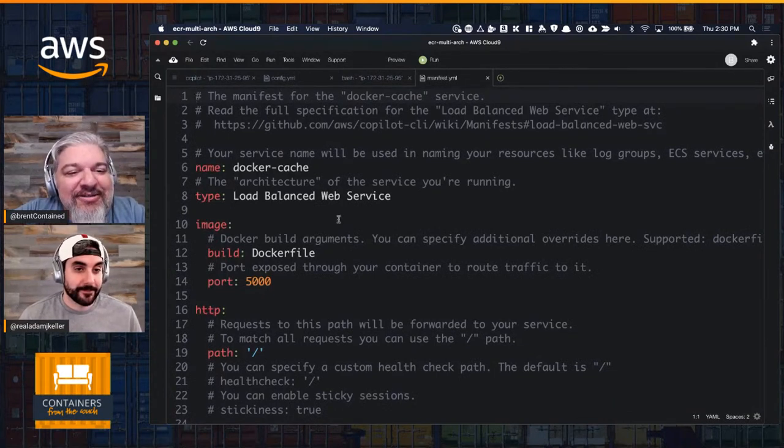That was what I was trying to do right there. All right, so let's check out the manifest real quick.